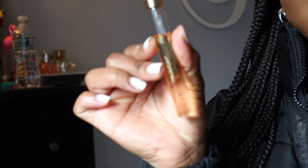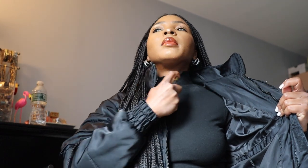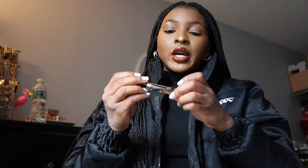I currently have the travel size of this fragrance, but I do need to get the full size. I'm gonna go ahead and spray it on my neck, and behind my legs. I love, oh my god. If y'all have never smelled YSL Libre before, stop sleeping and go smell her. Go pick her up. I think the travel size is like 30, but I'm gonna get the full size. I'm gonna get the 1.7 because I smell so good.